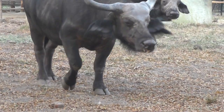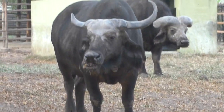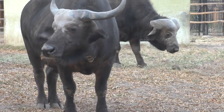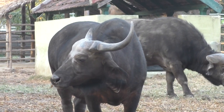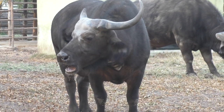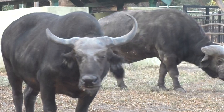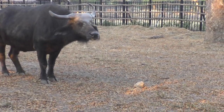The African buffalo is a very robust species. It is not closely related to the slightly larger wild Asian water buffalo. Its head is carried low, its top located below the back. The horns of the African buffalo are very peculiar.